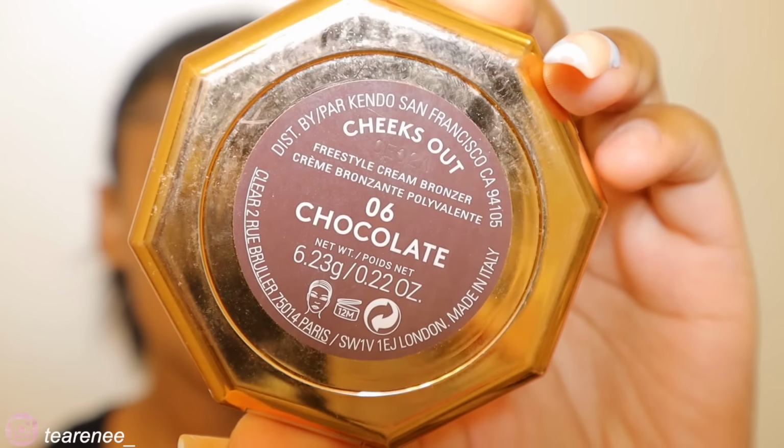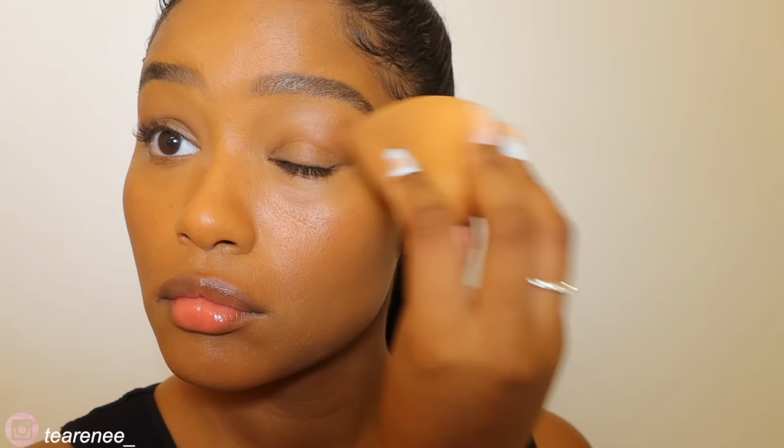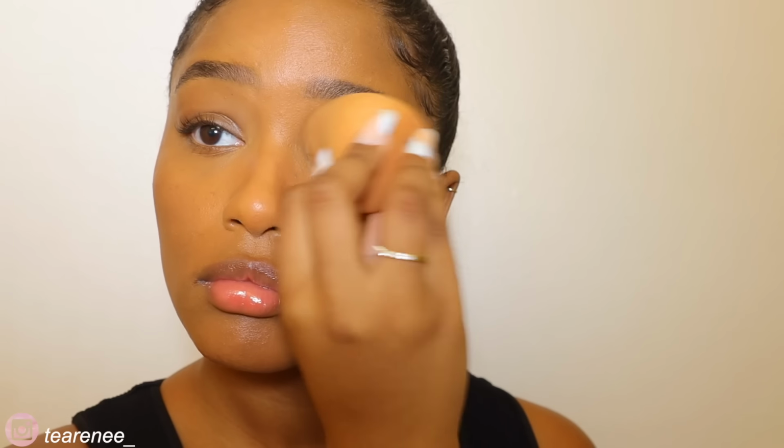Now I'm using the Cheeks Out Cream Bronzer in the color Chocolate. This is by Fenty Beauty, and I prefer bronzing over contour because if you're a beginner, contour can be very tricky, and you can easily mess up your makeup. Basically, you can make your face too dark or dull, and bronzer is usually more lightweight and makes you look very sun-kissed and just fresh. So in my opinion, it's way better if you want to just enhance your features and you're not looking to change any features or make yourself look dramatically different. So again, just use a little bit at a time and be very intentional about where you want the product.